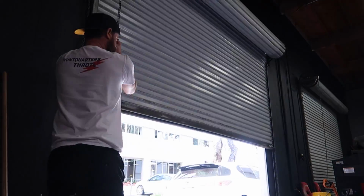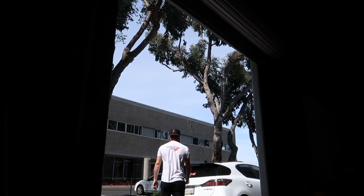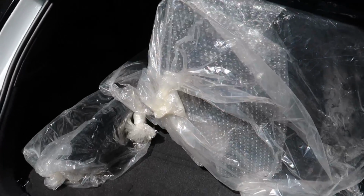One eternity later. All right, guys, so we've made it back to the Hunt Quarters with the body kit. I'm gonna go ahead and roll up our roll-up doors here and get this thing unloaded so we can start test fitting it on the car. All right, so here we have it. Kit's all crammed into my Lexus, as you guys can see. I'm gonna go ahead and get it in the shop.